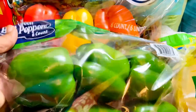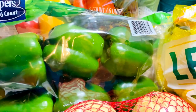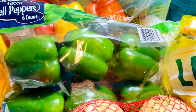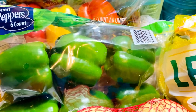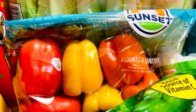And then over here we have the green bell peppers, and I have a number of meal preps for that as well, with the jambalaya, the dirty rice. What else was I making? I might make my sausage casserole, I don't know. And then over here I needed some of these right here for the jambalaya as well.